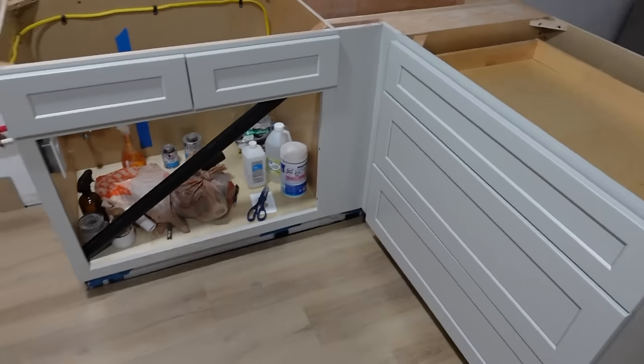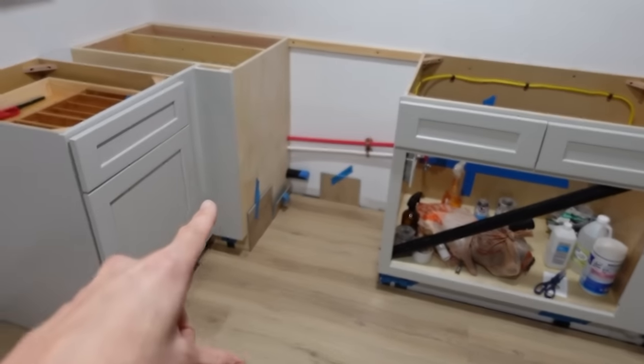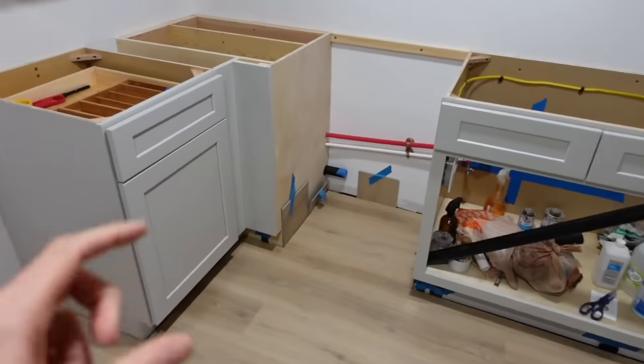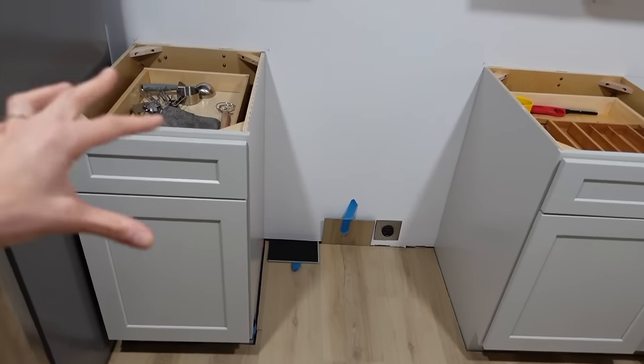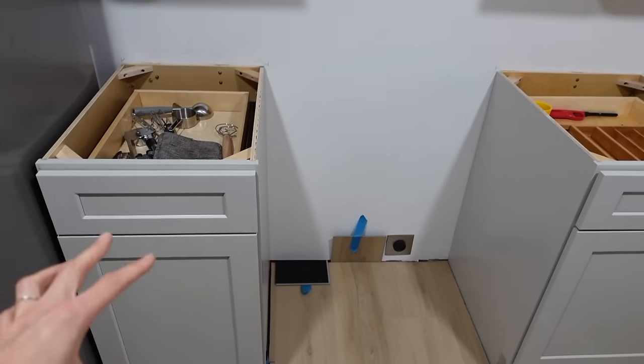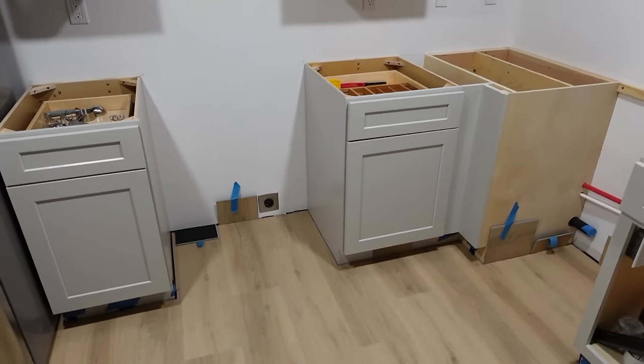And so, yes, it took out storage, but at the same time, I can still store stuff over there, just not in that one, and it saves space. So I could get bigger cabinets. I didn't want a 12-inch cabinet, especially on the side. I wanted to be able to utilize the side next to the fridge, because if it's too small, you just don't utilize it, and then it's a waste of space.